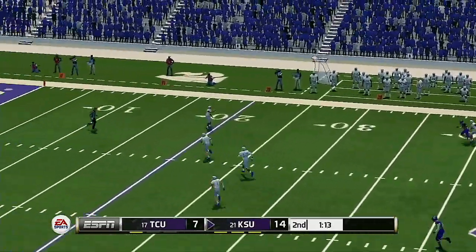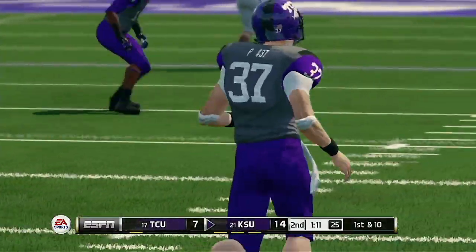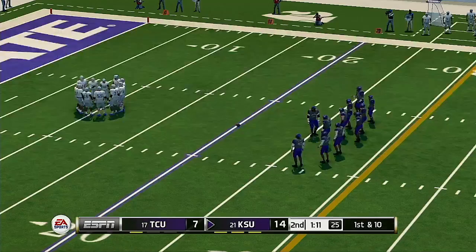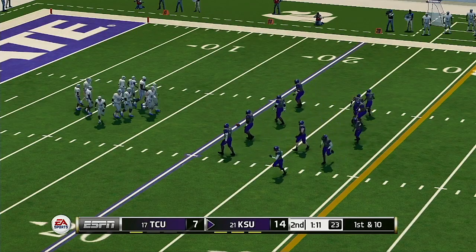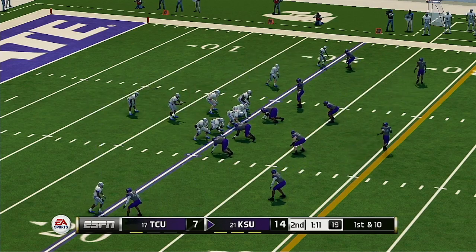He really got a hold of that one. This punt goes over the goal line, and this will be a touchback. In a game that's this close, you can't afford to waste possessions. Kansas State is up by a touchdown.